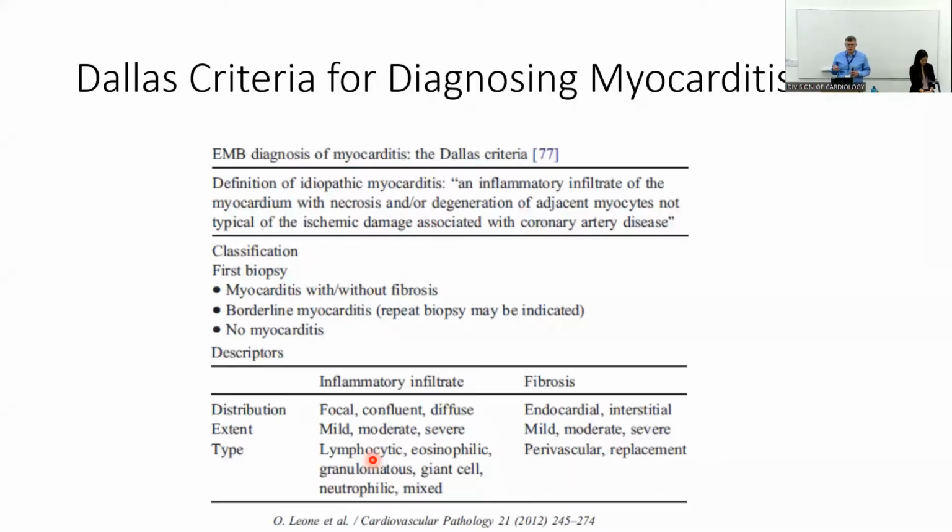So if you look at the Dallas criteria, you basically want to see interstitial inflammation and evidence of some cardiomyocyte injury. And so we have both of those here. And then if you want to go further, you can then try to give it a type or a distinction.